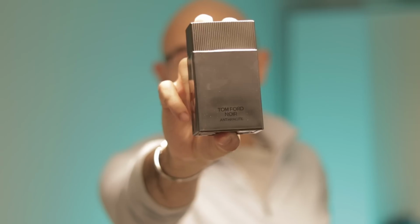But this is a release that I almost forgot to include in this video, and I think most people almost forget this exists. That is Tom Ford's Noir Anthracite. This is a discontinued fragrance that I'm only mentioning because you can still get it potentially as some last remaining bottles.